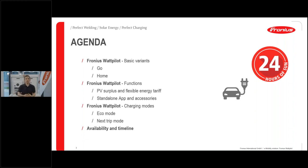With our Fronius Wattpilot, there come two specific charging modes: on one side the Eco mode, and on the other side the Next Trip mode. With these two charging modes, the customer can freely decide how he wants to charge, when he wants to charge, and at what cost he wants to charge. Last but not least, we have some availability and timeline information for you, where we will show you when you can order the Wattpilot.